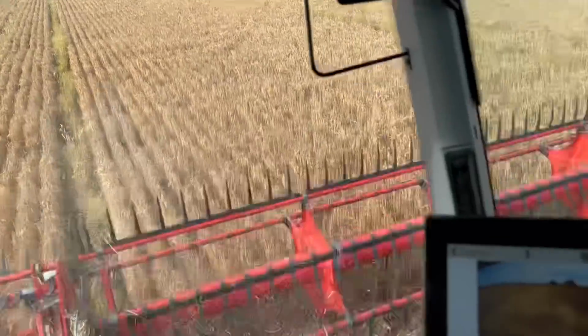But this is exactly why we always try and start harvest as soon as we can, so that we can see if there's any problems that can arise, because we don't want everything dripping, get out there and then end up stopped. Not the best of crops.